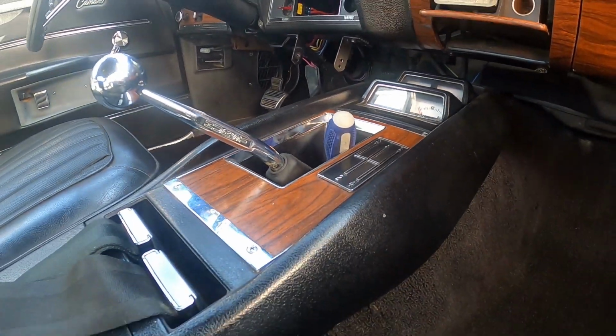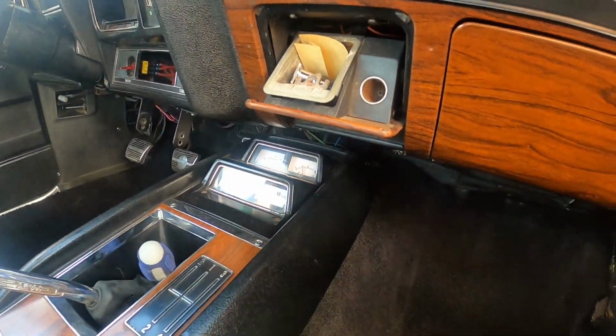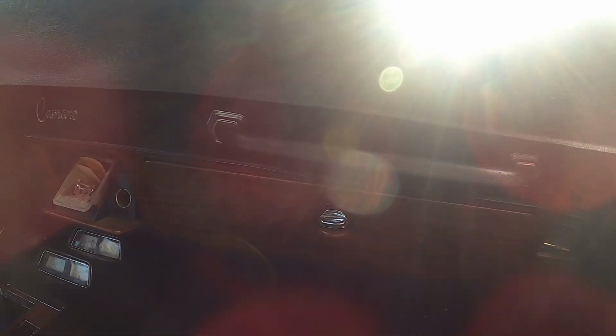Yes, that is an ashtray with a lighter. They used to put those things in cars. The oh shit handle.